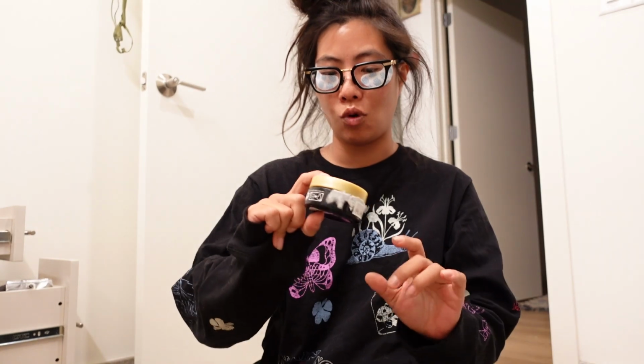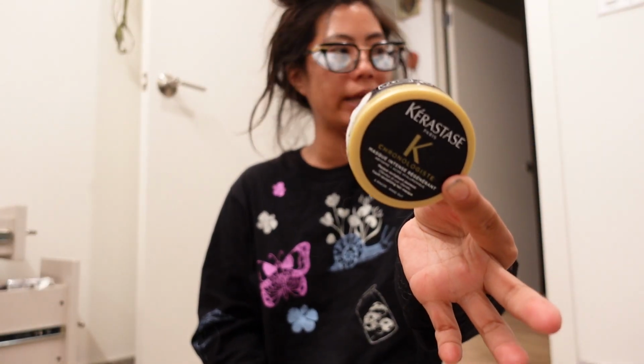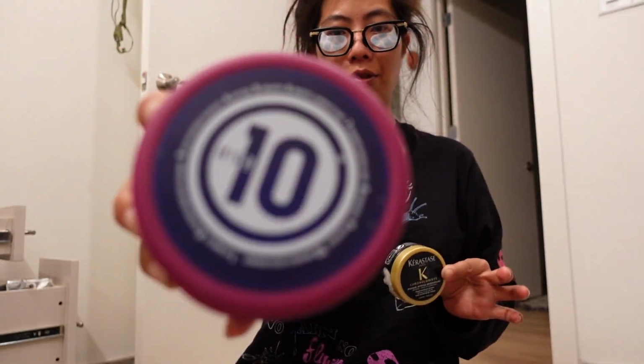I always get comments about people hating my hair. I know I need to brush it more, but we have the Kerastase hair mask in this version, and I'm just going to quickly say that if it's between one versus two, I like this one more.